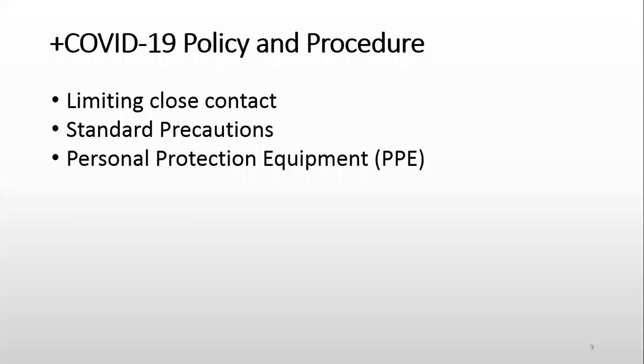Positive COVID-19 policy and procedure. Page 3 of your student guide. Limiting close contact, following standard precautions, and using personal protective equipment, PPE, are key safety protocols for serving anyone with an infectious disease.